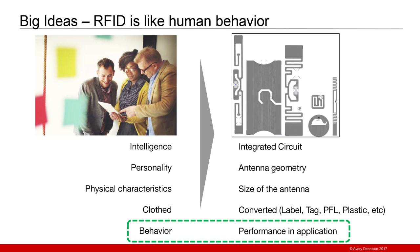It's the same thing with RFID. With RFID, where does the intelligence come from? The integrated circuit. Where does the personality of these tags come from? It's the antenna geometry, those geometric shapes that you see. The physical characteristics, which is the size, is the size of the antenna. And what limits the size of the antenna is really the amount of space you have to work with. You convert them into label tags, and the behavior of those tags is what we characterize as the performance in the application. And I'll talk about that.